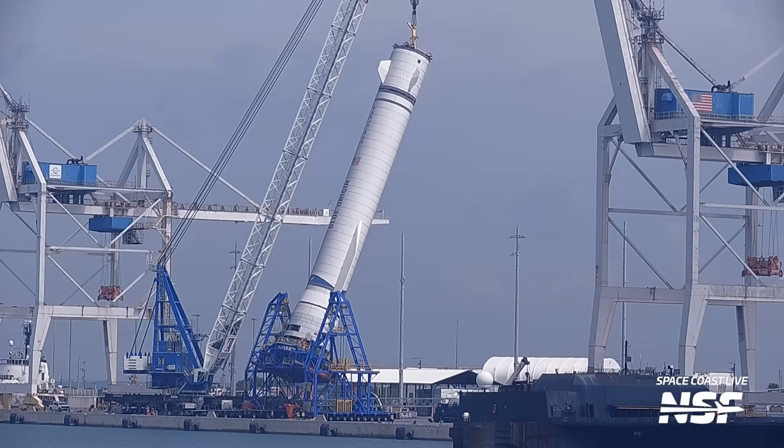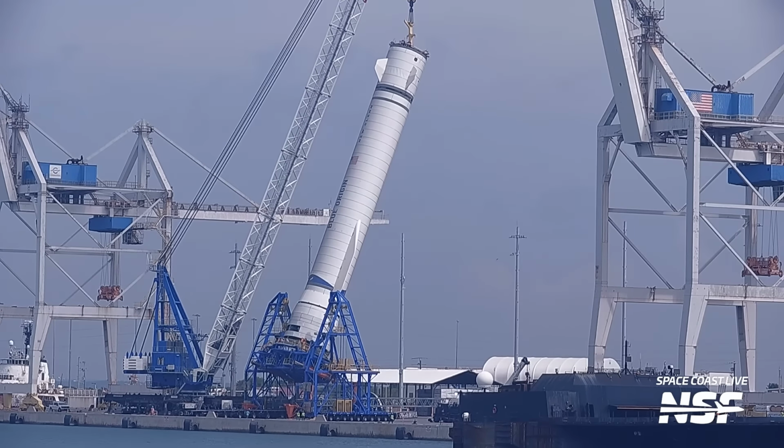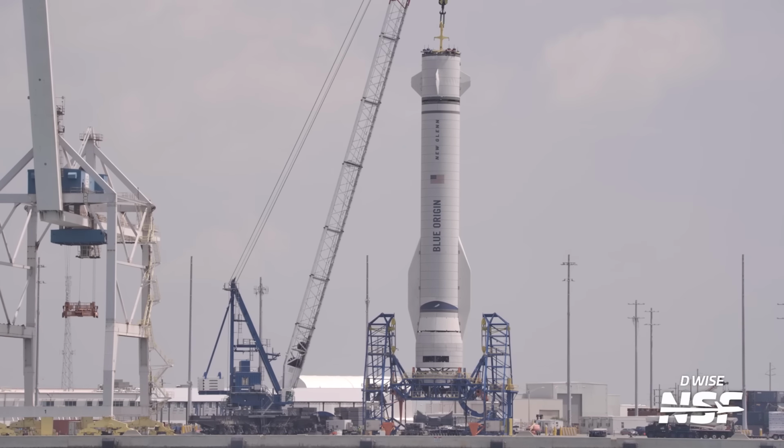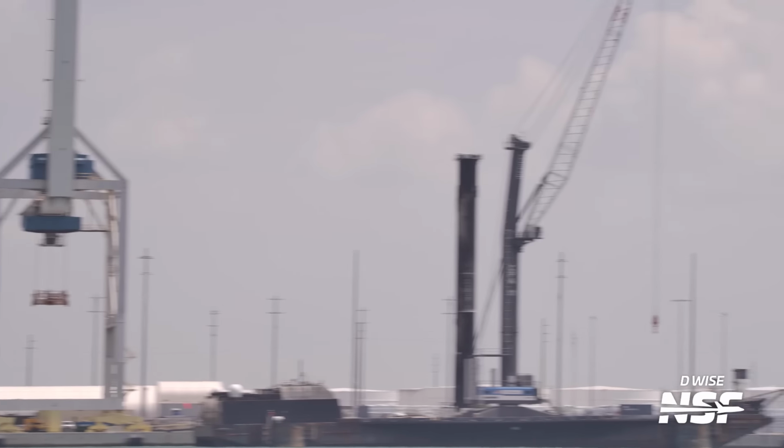This procedure is part of the recovery process, as the stage will arrive in port vertically, much like SpaceX's Falcon 9, and then needs to be transported horizontally to the company's facilities where it can be refurbished, also like the Falcon 9. And speaking of the Falcon 9, while Blue Origin was performing this test, SpaceX happened to be working on a Falcon 9 booster nearby.